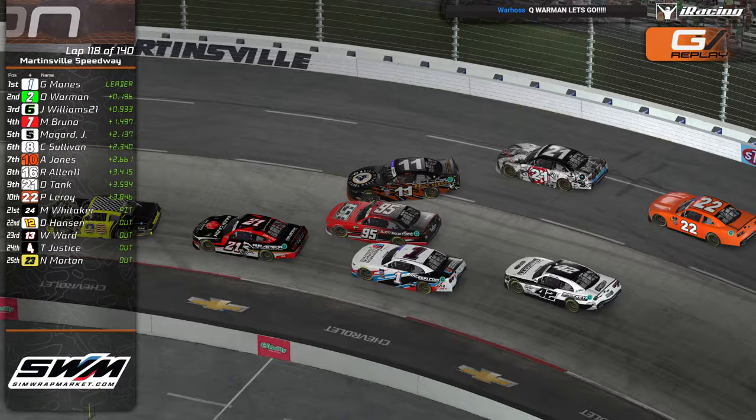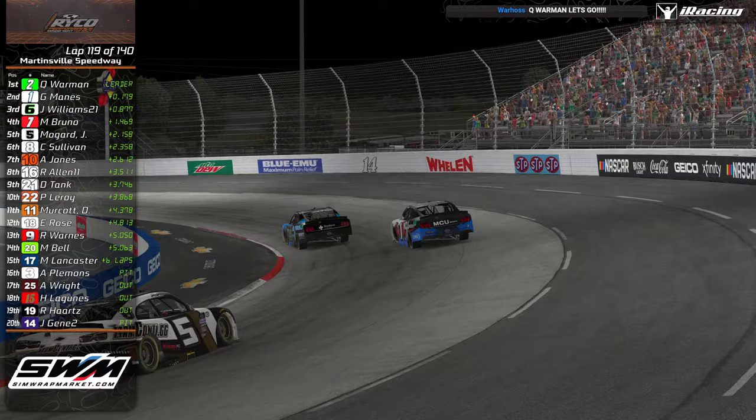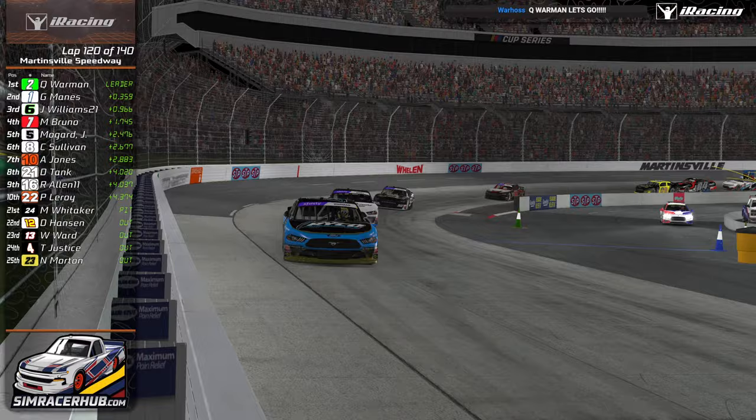All right, going back live here, we got a battle for P1. Warman and Mains here. Looks like Warman is going to get that lead. Warman will get the race lead off turn number four and clears him. And now we'll see if he can pull away. 20 laps to go next time by for your race leaders, as John Williams is trying to close in.